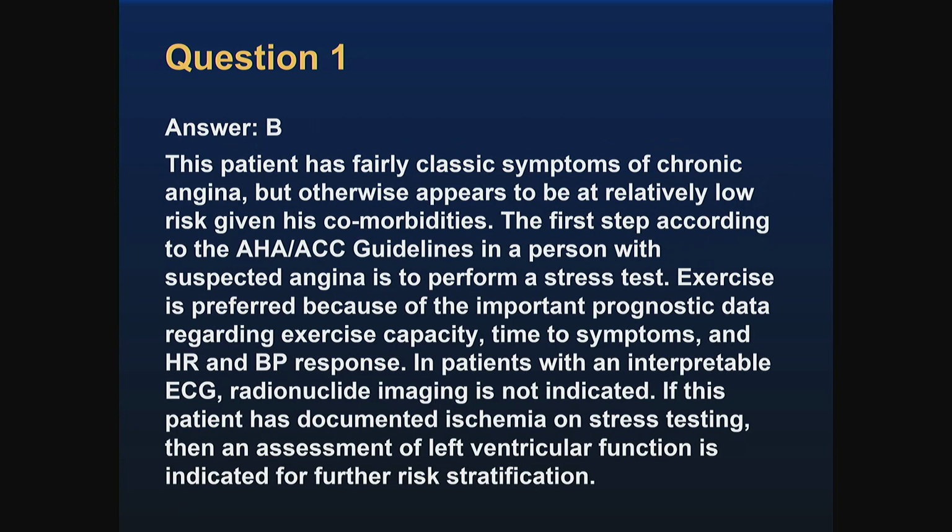The correct answer is B. This patient has classic symptoms of chronic angina, but otherwise appears to be at relatively low risk given his comorbidities. The first step, according to the AHA-ACC guidelines, as a person with suspected angina is to perform a stress test. Exercise is preferred because of the prognostic data regarding exercise capacity, time to symptoms, heart rate, and blood pressure response. In patients with an interpretable ECG, radionuclide imaging is not indicated. If this patient were to have documented ischemia on stress testing, then an assessment of left ventricular function is indicated to try to further risk stratify them.